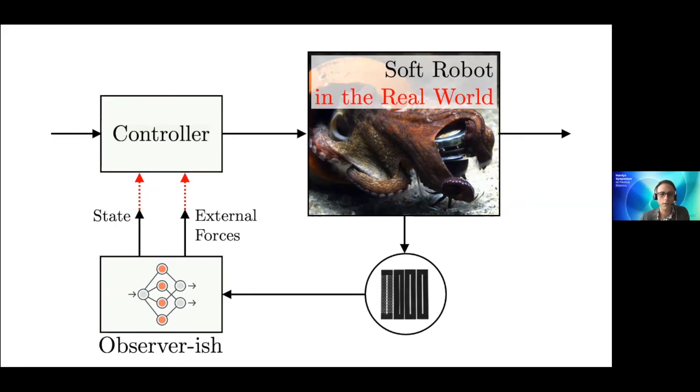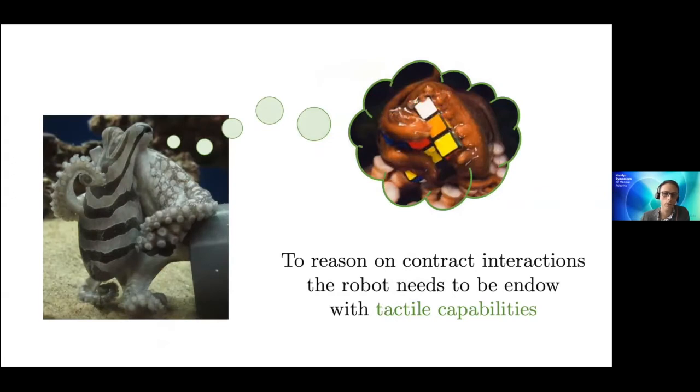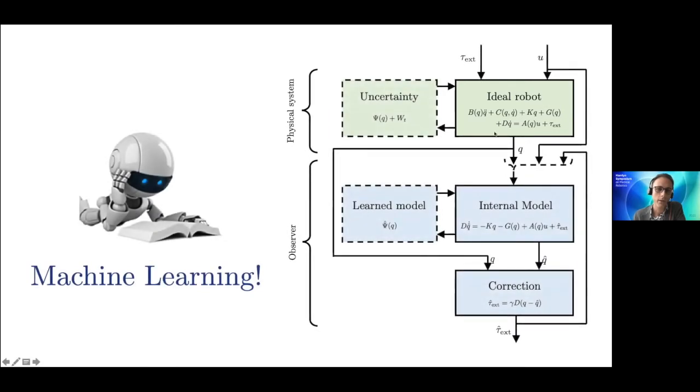There is another important thing that you want your robot to have, which we can extract, which is tactile capabilities. And I will go very fast with that because, as usual, I have many more slides that I should have included. So the idea is to have an algorithm that looks at the configuration of the robot and the inputs, the pressure in this case, and understands which are the interaction forces. And we use machine learning to complete the model-based solutions.